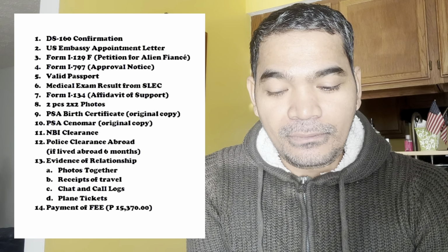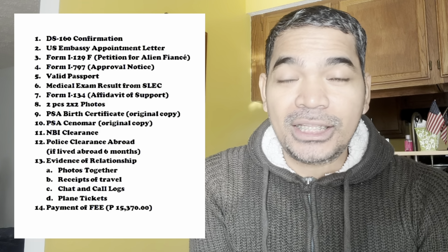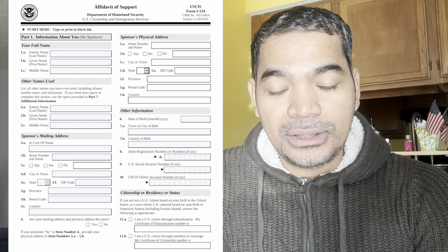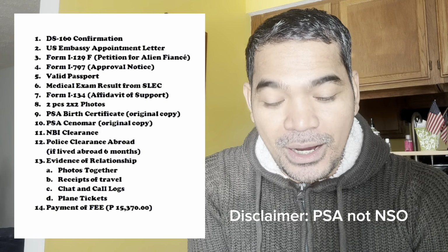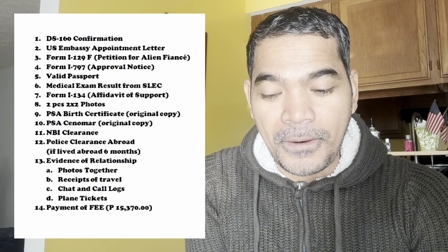Fourth is your valid passport. It needs to be valid for at least 6 months. And then the medical exam result, the sealed medical exam result from St. Luke's Extension Clinic. And then the form I-134, or the one that is called affidavit of support, 2 pieces of 2x2 passport photo, of course the NSO birth certificate, NSO marriage certificate or proof of divorce or annulment of marriage if you were married before, and then NBI clearance.